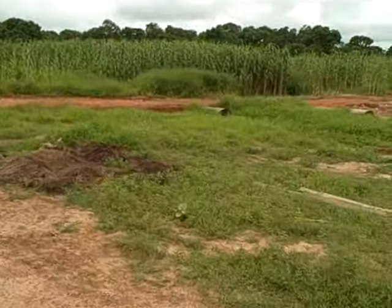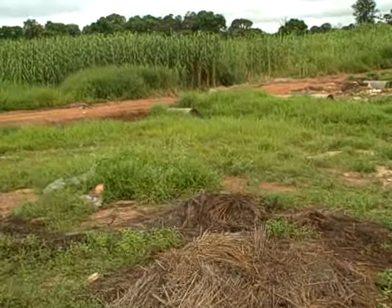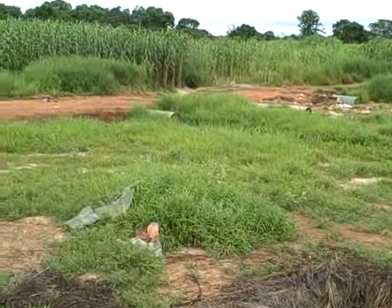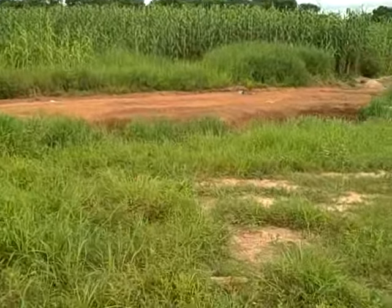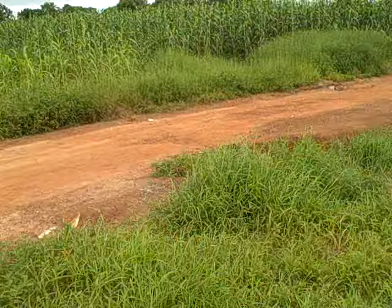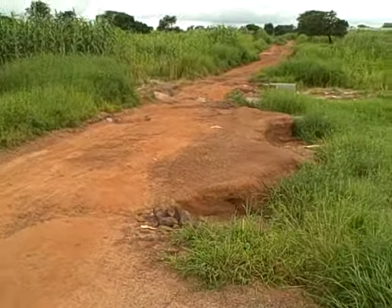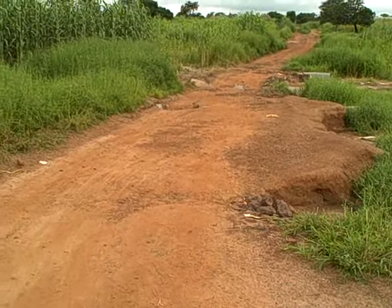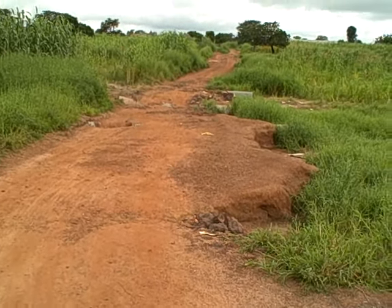As you can see over here, we've got some problems with it washing out. Actually, they've had to fix it several times, and to my knowledge there are no plans for any government assistance to really fix it properly within the next year. I've been talking to people, and it looks like next year is going to be a real problem just being able to get out of the village, because this road is essential for anyone who wants to leave from here.